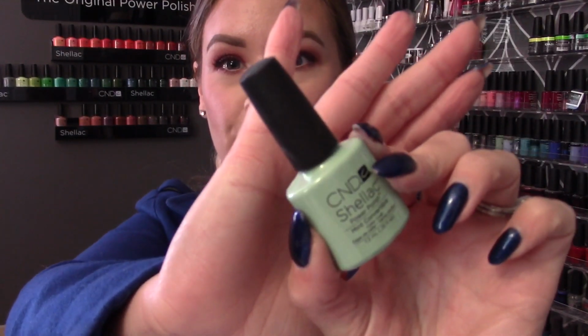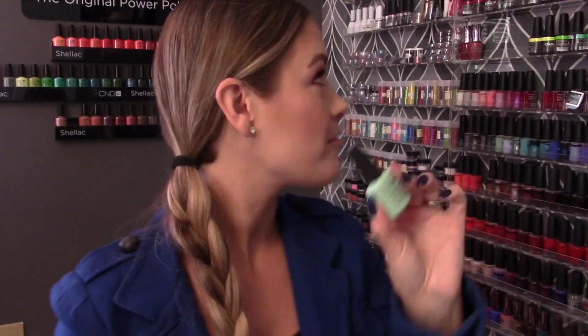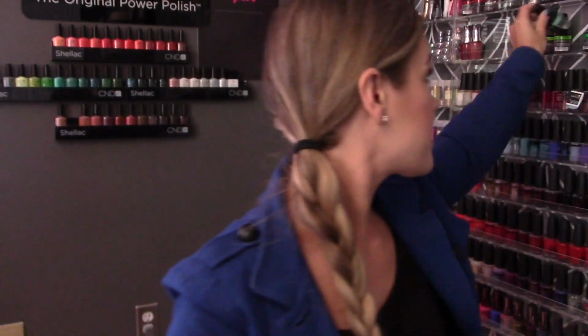Another one that I pulled down is Mint Convertible. They do have one called Magical Topiary coming out in the new collection. It's a minty green. I have a few different minty greens, but this is the one that I pulled down, Mint Convertible. It's a nice mint green, exactly the way it sounds. I pulled that one down because I have this one and I have Charming in the Artistic. So I don't feel like I need any more mint greens. 2 is lots. It's not a terribly popular color. Springtime is about the only time that we would use those types of colors.